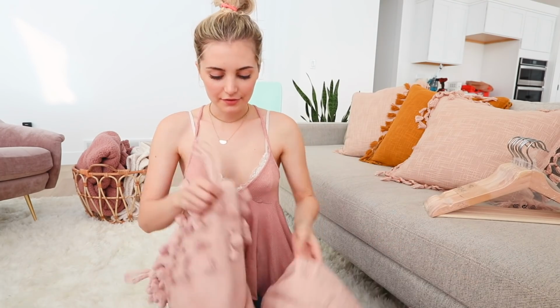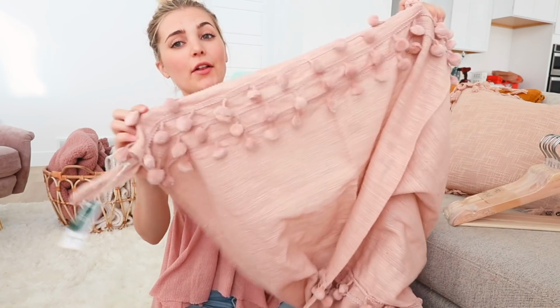Ooh, this is a curtain rod for my back door over here. I have some really cute curtains. Oh wait, I should show those too. So I got these from Urban. They're really, really cute. They're pink. There's a lot of pink in this house. I know. You can't tell me that this color isn't beautiful.